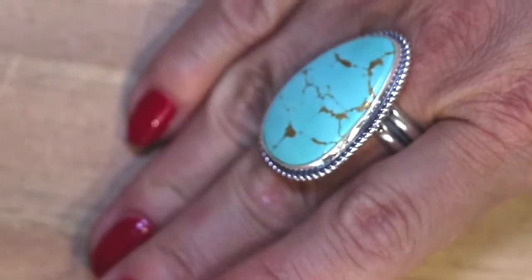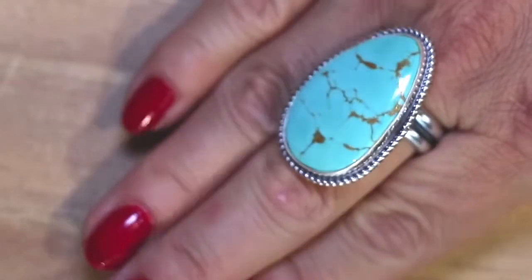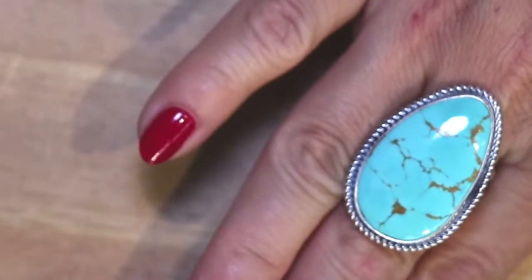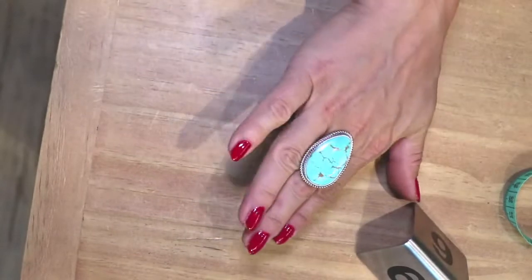Hello, pretty turquoise. This one's only $200 today. That's the sale price on it, and that is such a good deal for such an all-around turquoise ring. It's a smidge over an inch long. It's just a perfect staple piece for your collection, if you ask me.